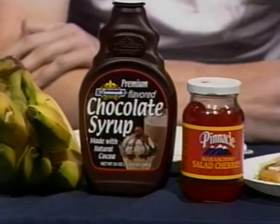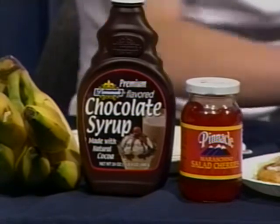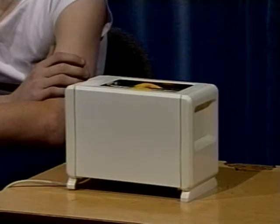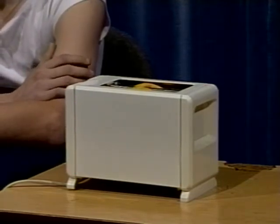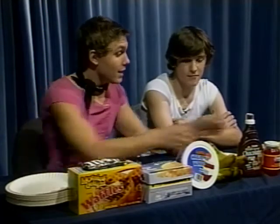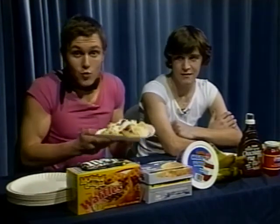Now let's get to making one of those. First, you put the waffles in the toaster. Let them be until they're nice and cooked. Next, we're gonna scoop on the ice cream. And then you put on the whipped cream topping, slice up your bananas, cover it all with chocolate syrup, sprinkle on M&Ms, and drop a cherry on top, and you're ready to eat. Doesn't that look delicious? Doesn't this just look scrumptious?